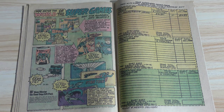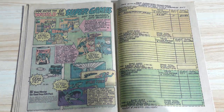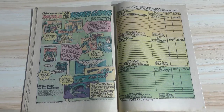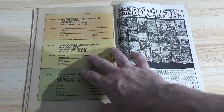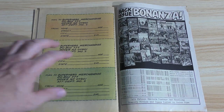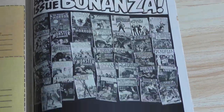And here's your order forms for selecting your merchandise and instructions on how to fill it out right there, in case you're a complete knucklehead, which most kids probably were. Obviously, this order form was never used. The other side of the order form, and back issue bonanza, and I guess through here you can order some of your unwanted back issues. I don't know about you, but I want pretty much everything in the picture.